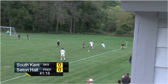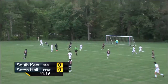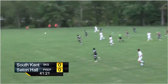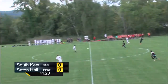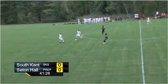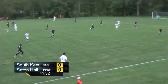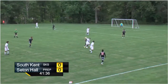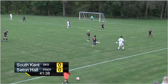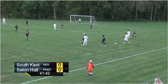Now Ross on the ball. Plays back to 5. Centered. And Sabarski again. And Bonifaci clears. Yeah, Sabarski is pretty aggressive today. Yeah, Sabarski's all over the pitch today. Sometimes too aggressive at times, but you love the effort by JR. And now a foul on South Kent again. Another kick for Seton Hall.